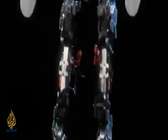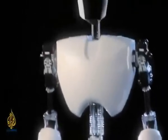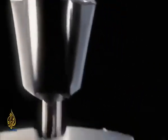And the fact of the matter is that most of the funding that's going into robot research, of course, is to create a better war machine. And to what end? It demonstrates how far we are from the sort of intelligence we need to build robots that can help us instead of hurt us.